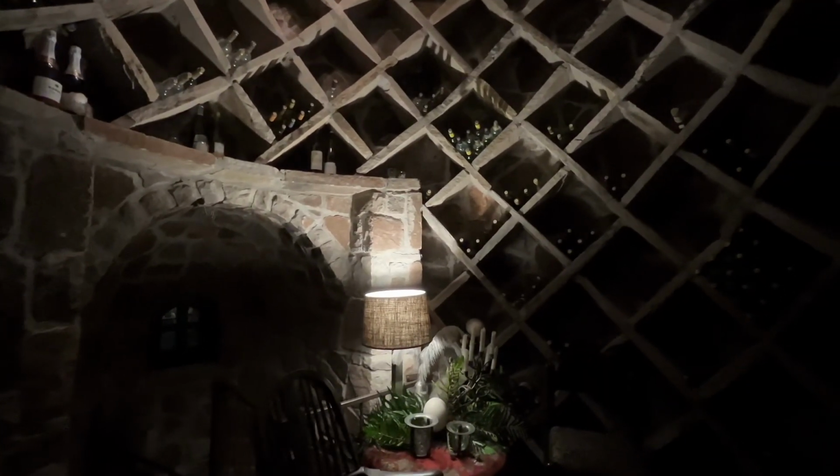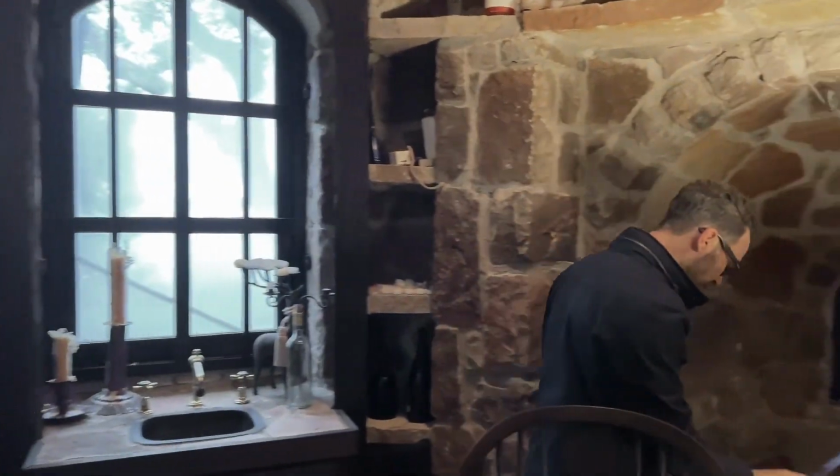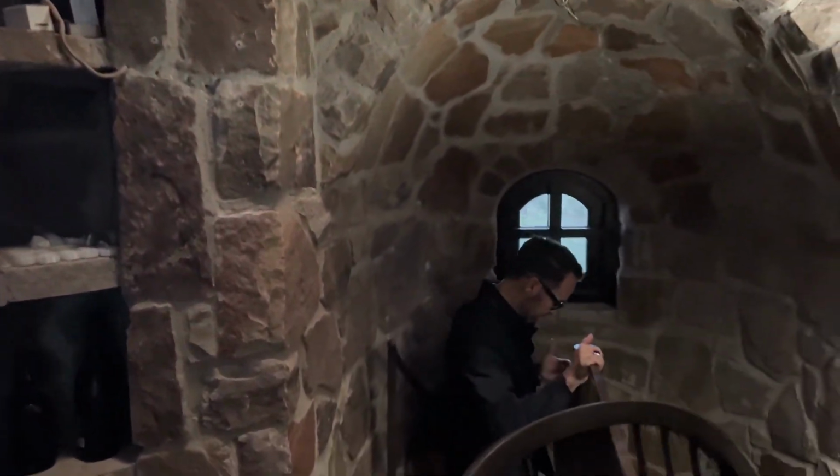It is temperature oriented. It's about 60 degrees in here, so it stays very cool. But if you notice, it has these grids for the wine and the proper temperature to be stored under. And it does go downstairs, which is perfect for like a dinner party or something extremely unique.